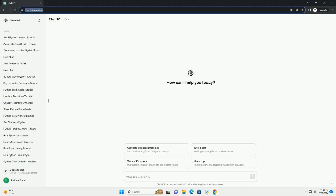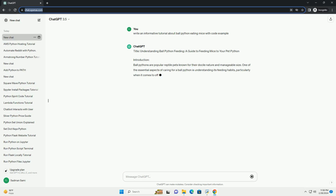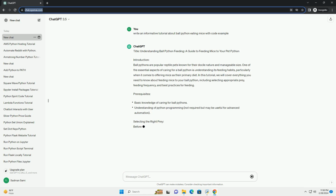Title: Understanding Ball Python Feeding, A Guide to Feeding Mice to Your Pet Python. Introduction. Ball pythons are popular reptile pets known for their docile nature and manageable size. One of the essential aspects of caring for a ball python is understanding its feeding habits, particularly when it comes to offering mice as their primary diet.